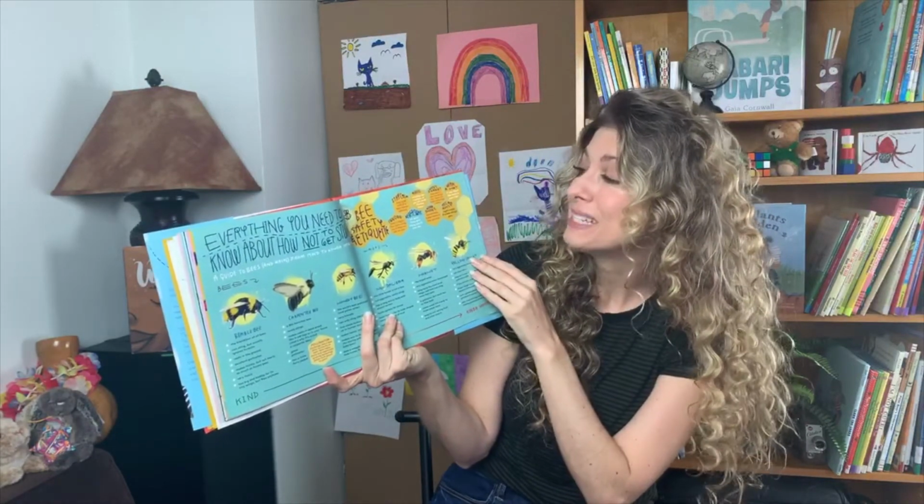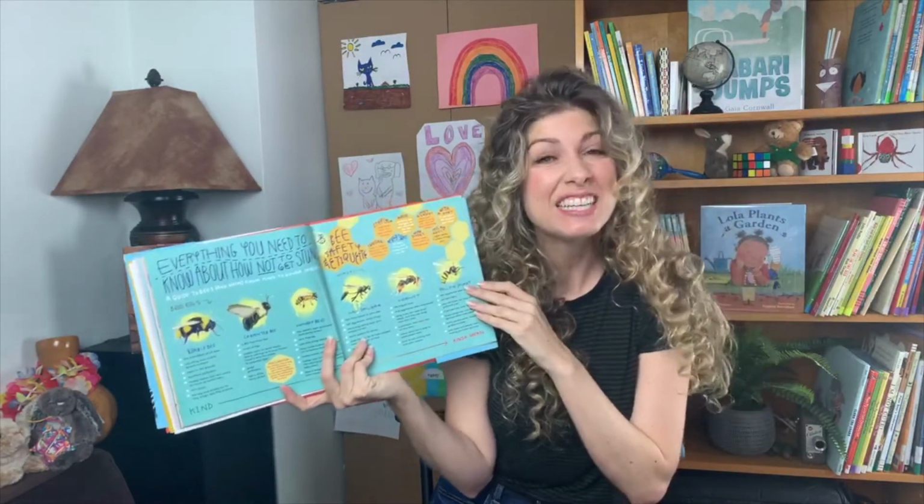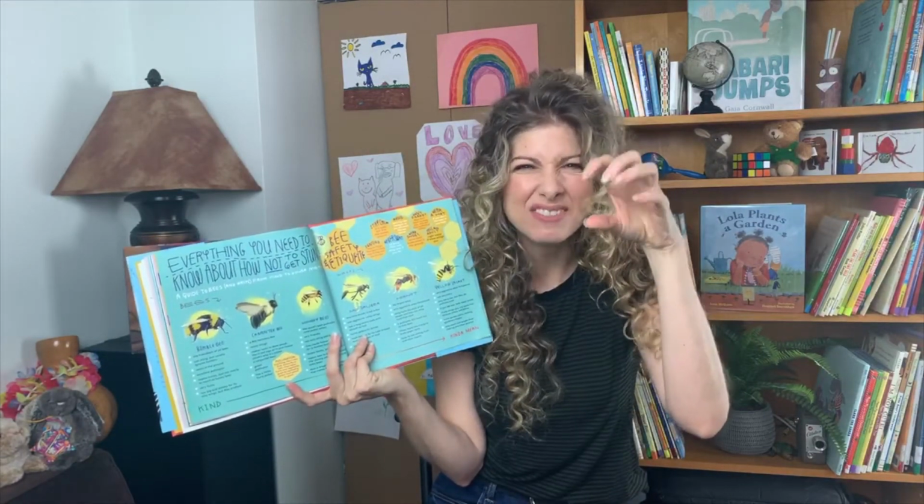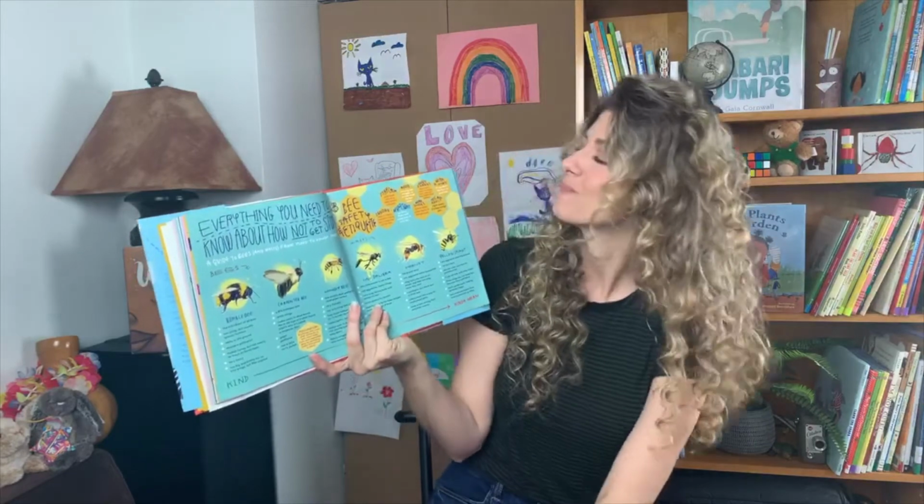Don't forget, bees don't want to sting you. They're just collecting their pollen. You remember where we found the pollen? Yeah, right in the middle of the flower. That's what the bumblebee wants.